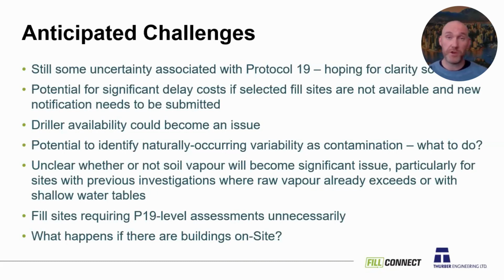Driller availability could become an issue. This is a brand new assessment protocol. No one has really been doing this before. Maybe a bit of stockpile sampling here and there, but now people like me are going to be telling their clients, do this assessment while the soil's still in the ground. That means you're going to need drill rigs. It's unlikely excavators are going to be that helpful for anything beyond a 1-story parkade. So I expect drill availability to go down. So certainly something you want to keep an eye on, and don't delay in trying to get these assessments started.